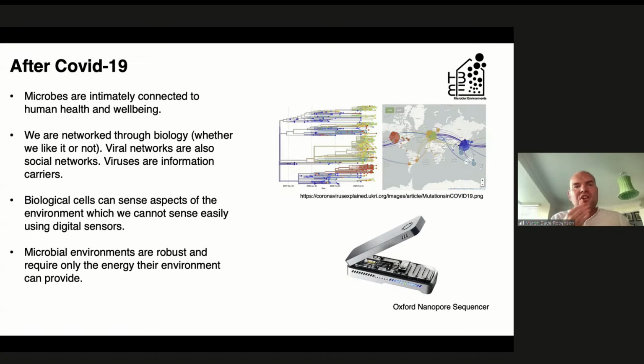So what COVID-19 has taught us is, firstly, our microbial environment is incredibly spatial. The relationship between us and the microbial world has massive implications. It can change our lives significantly, and we're all living through this right now. I don't need to persuade you of that. We're networked through biology. There is already a social network that exists through the microbes that we share, and we see that mapped out in these virology networks.